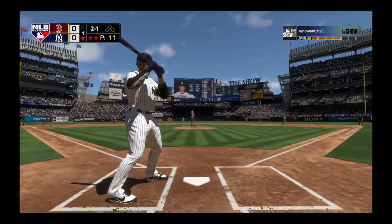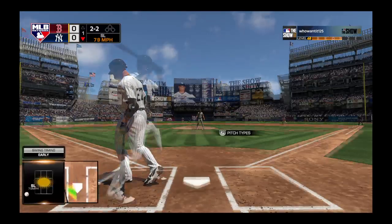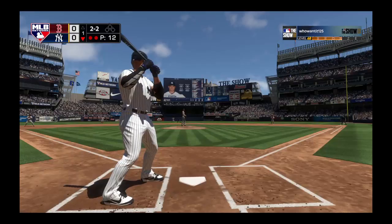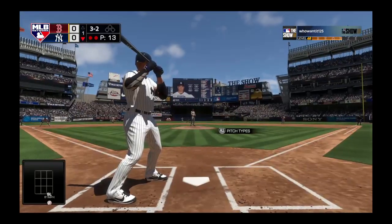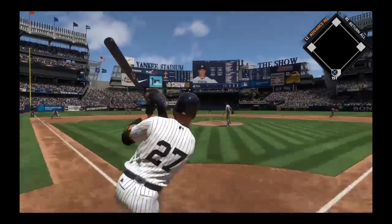The count now at 2-1. And a swing and a miss as that looked like self-defense there. It's 2-2. Really tied him up on that one. Yeah, clearly didn't recognize where that was going to end up, Matt. If I were pitching, I might go right back in there. Didi Gregorius would be next if they can keep this inning alive.